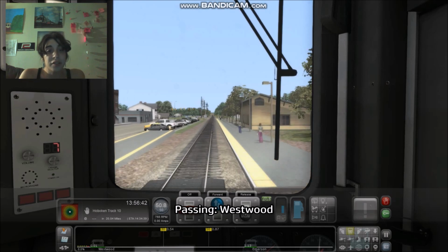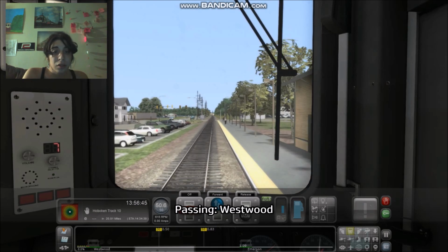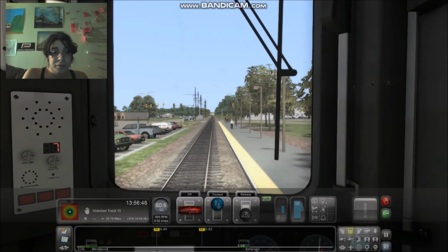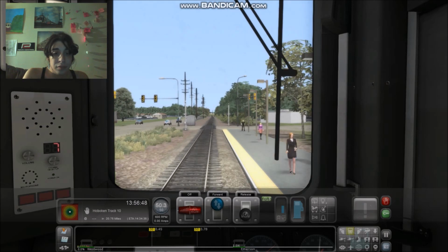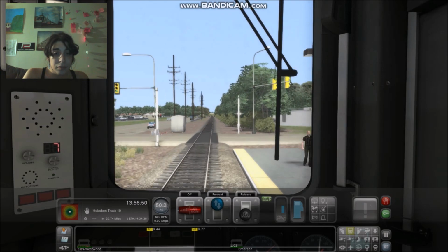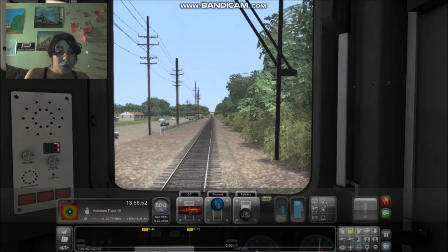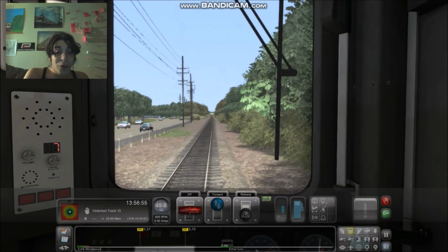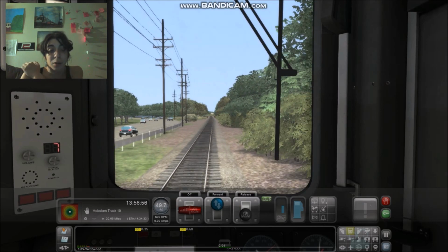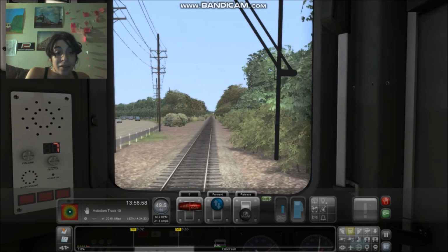Come on, frame rates. I feel sorry for anybody who has to wait at these stations, because the next train is in an hour. Actually, an hour and change, like an hour and a couple of minutes.